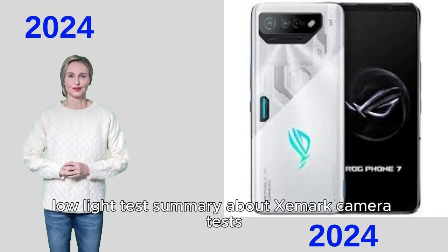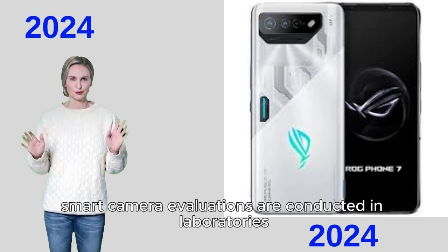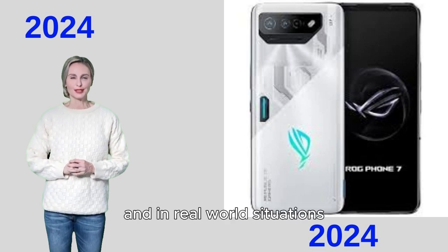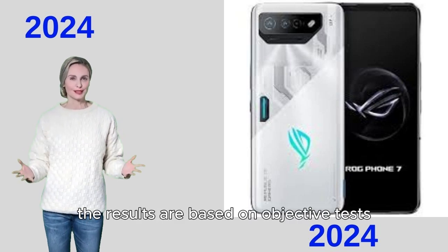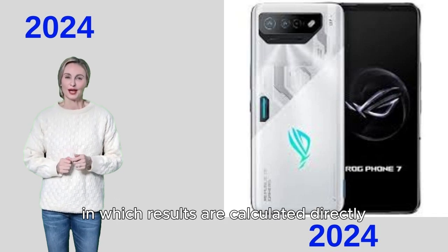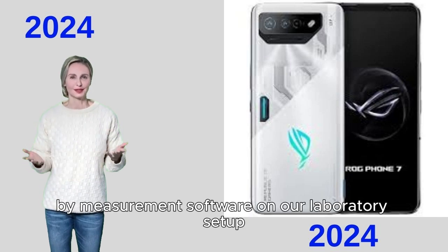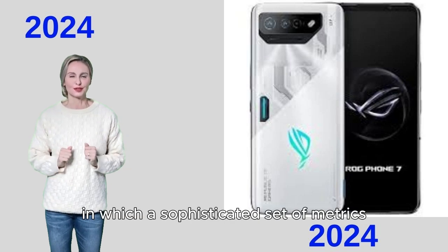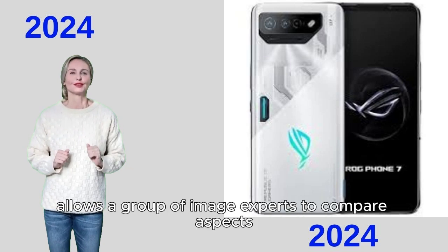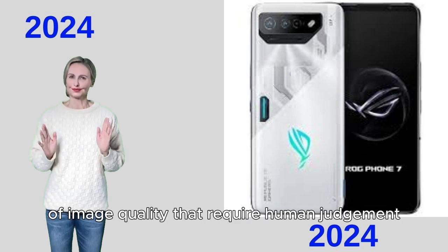Test summary about XMark camera tests. XMark camera evaluations are conducted in laboratories and in real-world situations using a variety of subjects. The results are based on objective tests, in which results are calculated directly by measurement software on our laboratory setup, and on perceptual tests, in which a sophisticated set of metrics allows a group of image experts to compare aspects of image quality that require human judgment.